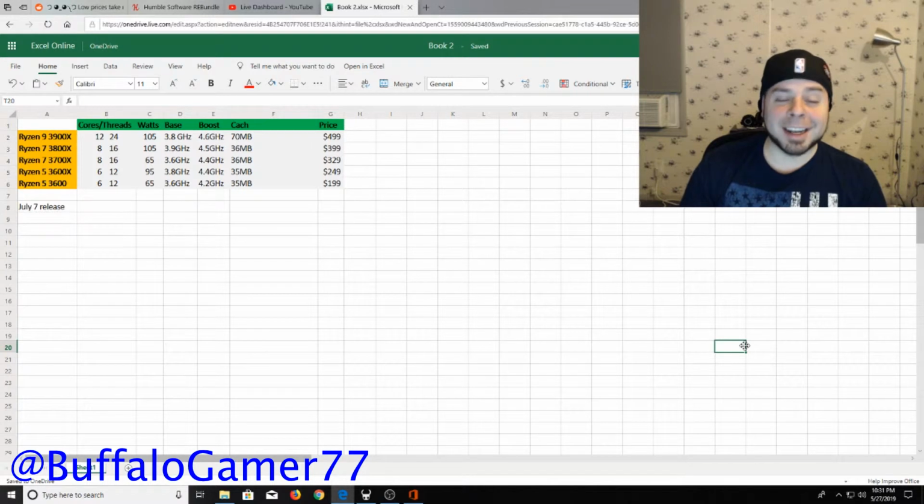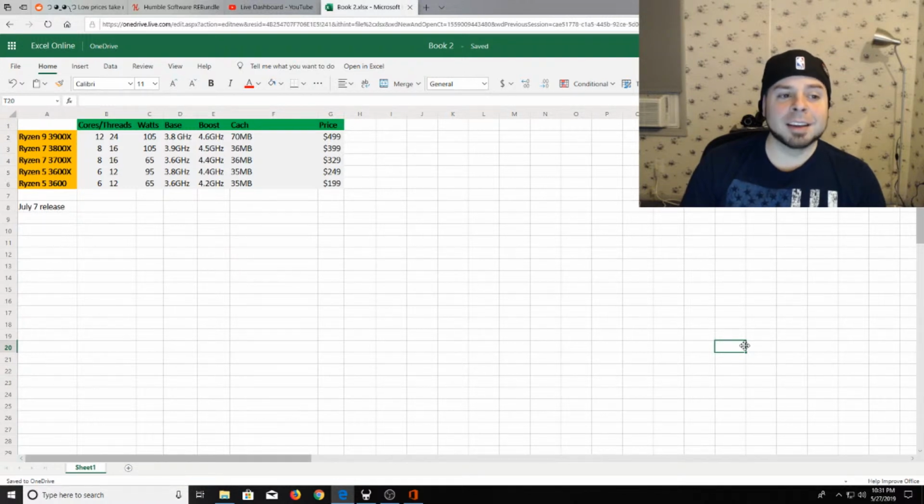That retails for $399. And then we have the highest, most powerful of the bunch, the Ryzen 9 3900X, which has 12 cores, 24 threads, 105 watts of power, 3.8 gigahertz of base, 4.6 gigahertz of boost, and 70 megabytes of cache. The retail price of that is $499. This is also compatible with PCIe 4.0. It's been confirmed, and I'm not too sure about the motherboards.